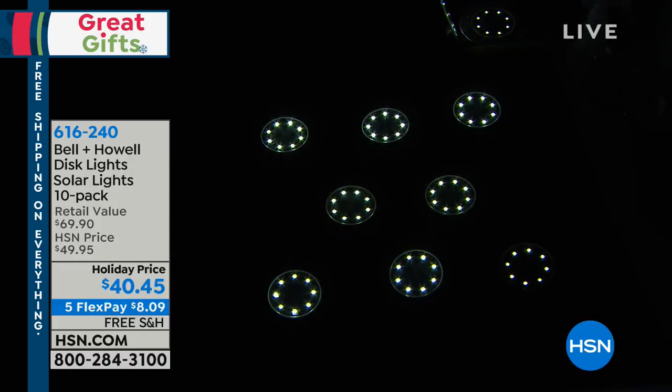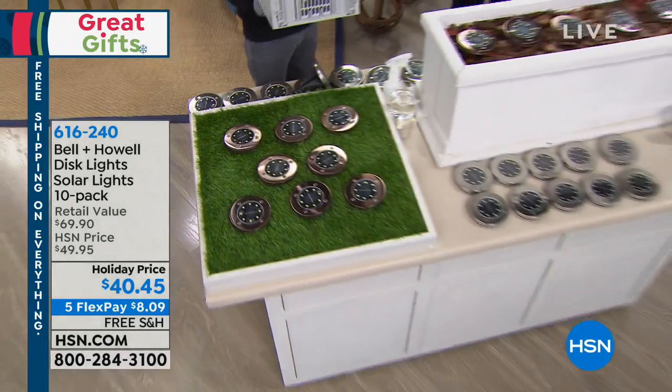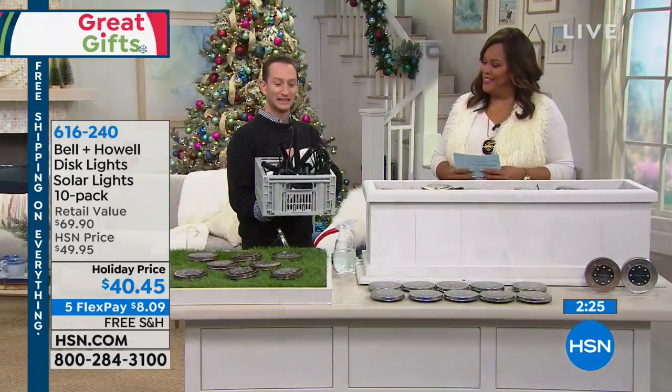Wherever you decide. You know what, you wanted to put them in the front one day, and then you're going to have a lot of family over hanging out in the back, so move them to the back. It's not a permanent installation like these would be.